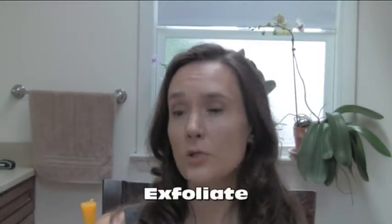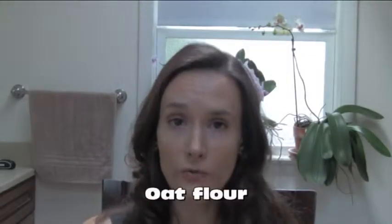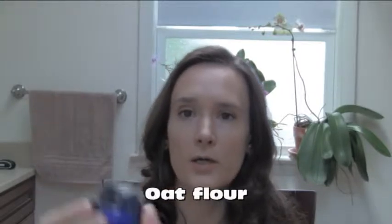And for exfoliation, I take oat flour, finely ground oat flour. I keep it in a little pot like this, and I put some of it onto the palm of my hand. Then I squirt a couple of squirts of the oil, mix it up, and then gently rub it into my face, and the oil extracts all the dirt. The oat flour is very, very nice. It's not gritty like some of the scrubs for the face. I can't believe that people would scrub their face with that.